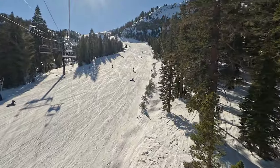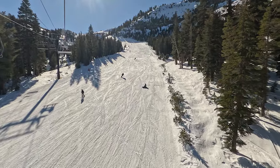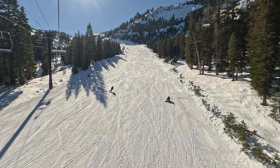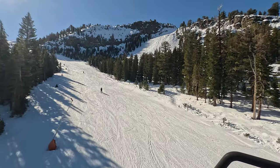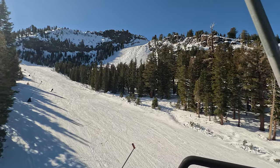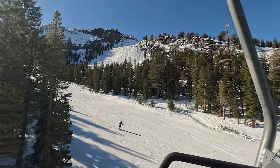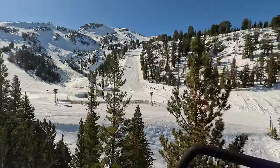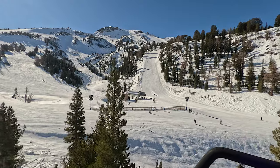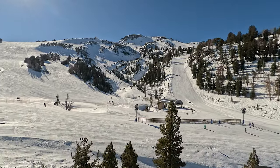This is Easy Rider, about 11 o'clock on Friday, first Friday of December 2024. Up there you can see Rogers Ridge. Could use some more snow, but you can pick and choose a line through there. I'm not going to try it. Not today. There's Coyote and the bottom of the High Five Express and the face of Chair Five here.